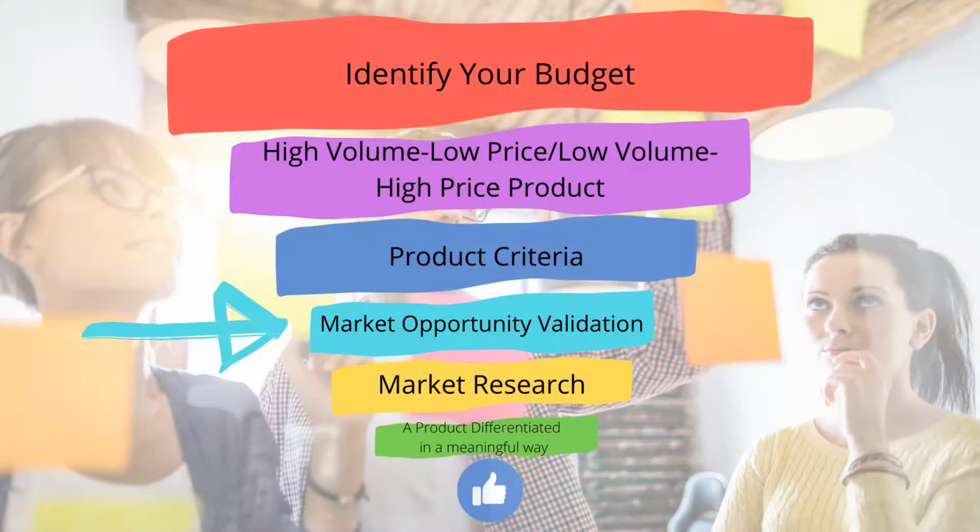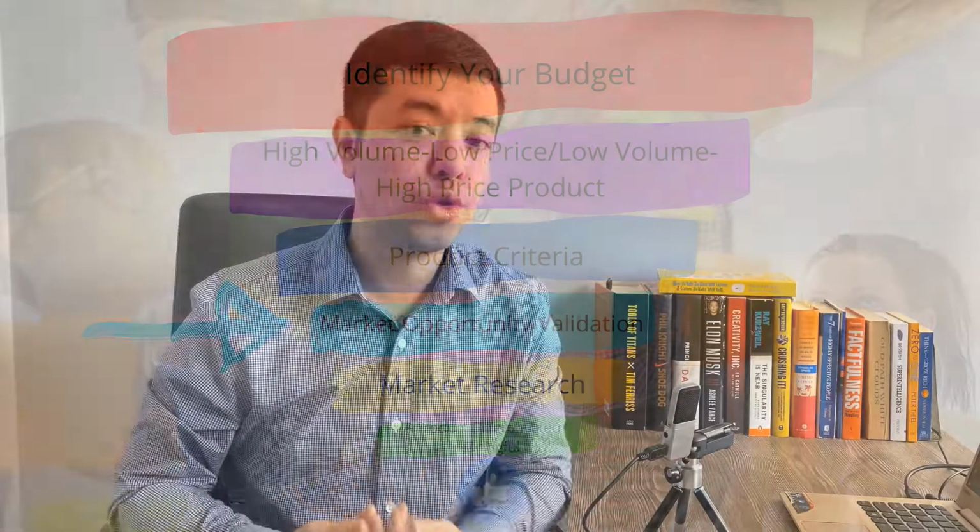Now, step number 2, and this is absolutely the most crucial and important step in your entire FBA business. Product research doesn't have to be complicated, but product research does need to be well thought out. The way I approach product research is you can think of it pretty much as a product selection funnel. First thing, you need to identify your total capital. In other words, the total amount of money that you'll be able to put into your business.